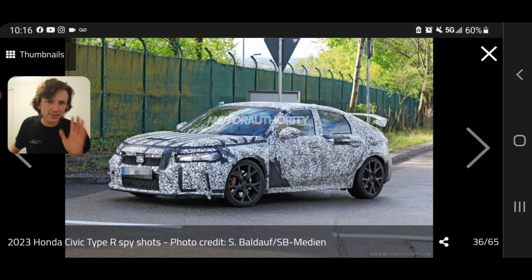I think this is the model that was going on the Nürburgring. I'm pretty sure that this is the one that they're actually track testing, which is going to bring me to the performance part of this video. So a lot of people are speculating, is it going to be a hybrid? How much horsepower is it going to have? What engine is it going to have? Well, I'm going to give you my take on it.